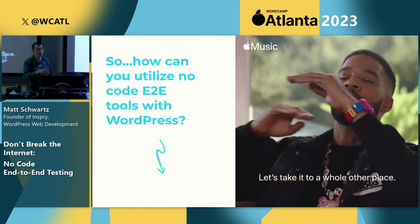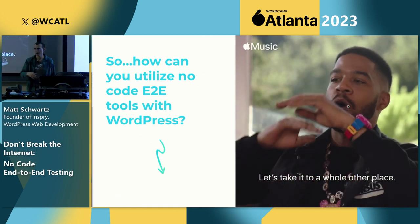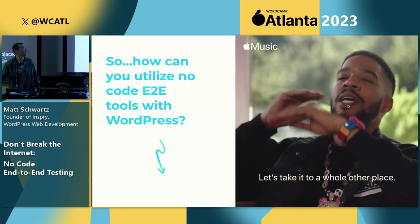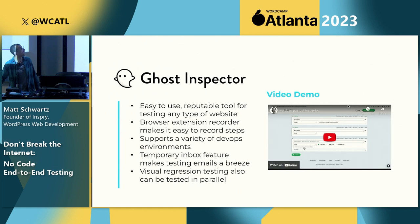All right, so I've blabbed on about a bunch of stuff. So let's try to talk about how I can actually use this in WordPress, right? Because that's why we're here, and that's what we're going to get into. So I'm going to go over three different platforms today that are often used for WordPress. The first one is going to be more of a general platform, not WordPress specific, and the other two are actually built for WordPress sites only to do end-to-end testing. So if you haven't gotten anything out of it, this is probably the time to wake up for a minute. So the first one is Ghost Inspector.